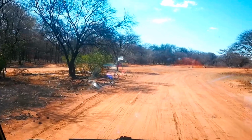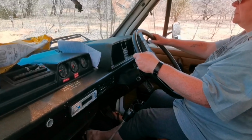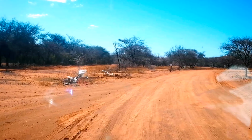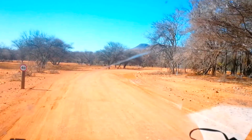In terms of what else there is to do, obviously you're in Marakele National Park, so one of the main things to do here is to go for a game drive in your own vehicle. We took a small game drive in our vehicle, but we've got a 37-year-old camper van, so we didn't want to take her out on the rough roads. The roads aren't too bad, it's easily accessible for any vehicle. There are some 4x4 routes, but you don't have to take those.